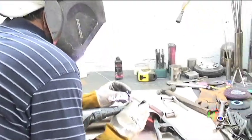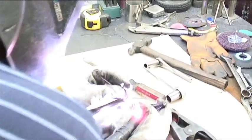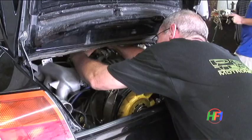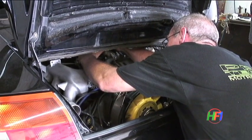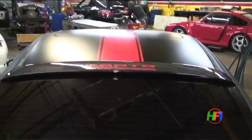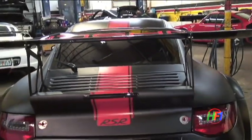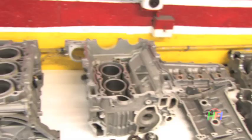How long did it take to rebuild this car, Dave? Well, it actually took us about a year. From actual start to actual finish, from making the bodywork, fitting it to the car, test fitting it, taking it back off, painting it, putting it back on, shaking the whole car down, making it street drivable.